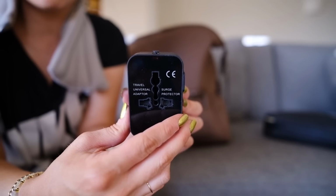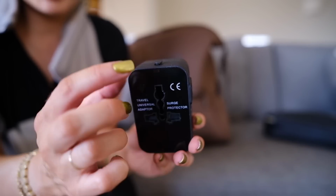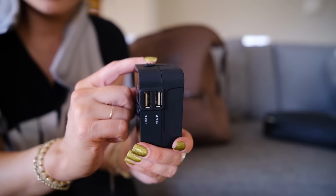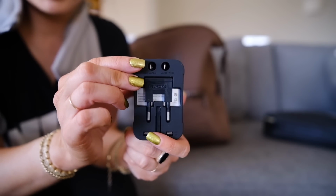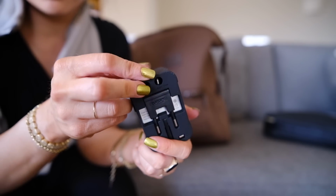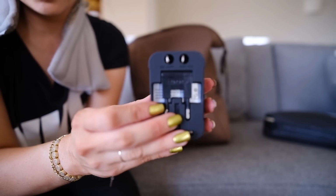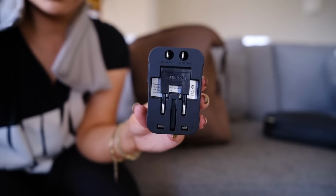The other converters and adapters I'll probably put in the overhead bin bag or my checked bag, but this one is good to bring in your carry-on because if you're stuck in an airport or if you have a layover, this one has the universal adapters, including a US one. So it just slides out. USA, Japan, Australia, Thailand. There's a bunch of different ones on here. Europe. Okay, can you focus?